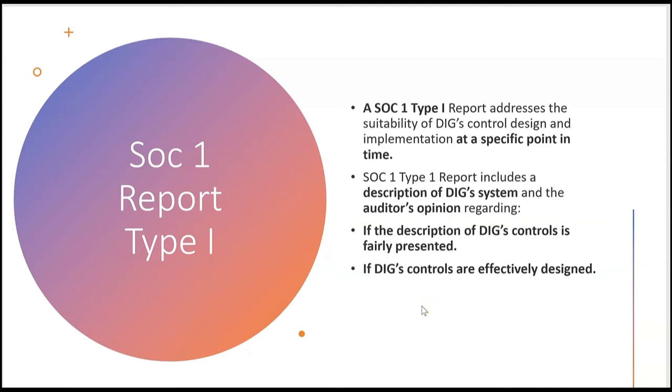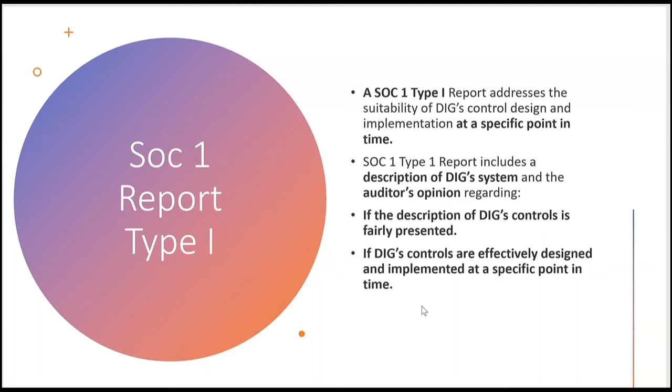Because if we had to wait to get a report that covers a period of time, that would take a lot longer. So a SOC 1 Type 1 report addresses the suitability of control design and implementation at a specific point in time. The SOC 1 audit firm will provide an opinion regarding whether the description of DIG's controls is fairly presented and if DIG's controls are effectively designed and implemented at a specific point in time.